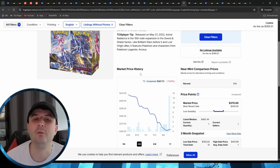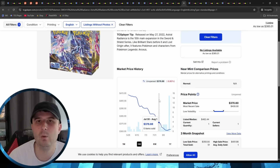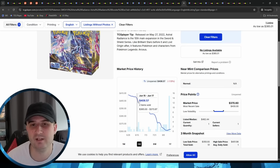Let's talk then about Astral Radiance. Astral Radiance is falling from grace. It's dropping down in value. Astral Radiance is one of those sets that, when everything Sword and Shield started to get bought out and manipulated a few months ago, was one of the ones that ran with it as well, because it was massively undervalued at the time. And then all we're seeing is a price consolidation on that.